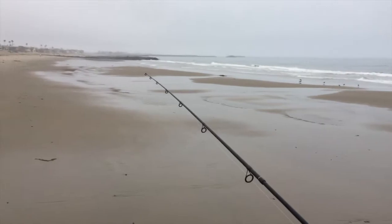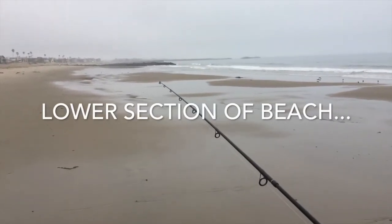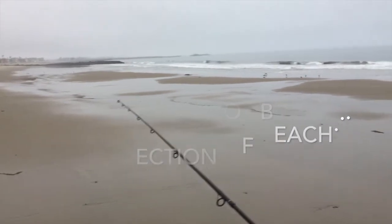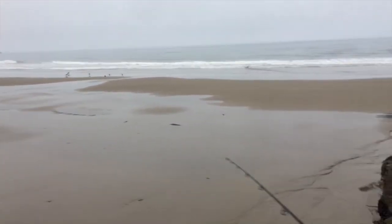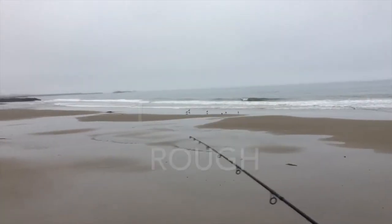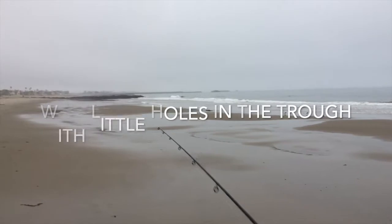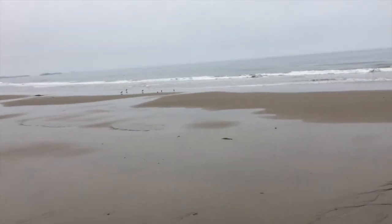And if you go down a ways further, that's just a lower section of the whole beach, just lower down there. And then what's on the other side of this? These sandbars on our side of them, sort of little troughs. There's like a little trough or a hole there. They're really small though. I've gotta get a little closer and walk through those.